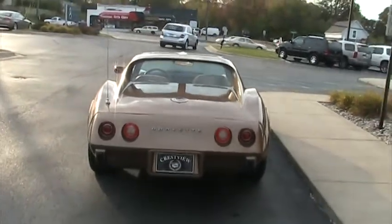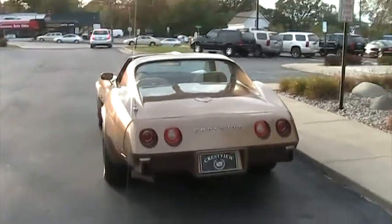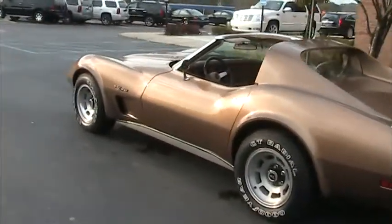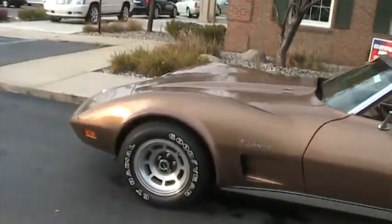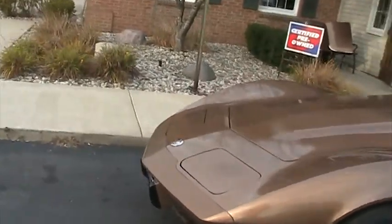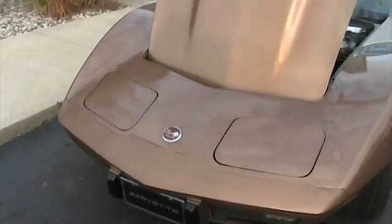Got a great vehicle for you, a 1975 L82 Stingray Corvette with, get this, only 5,964 original miles. This was a one-owner vehicle, local, well taken care of, and is in great shape. This is the bronze color, which was only for 1975. And again, this is an L82.